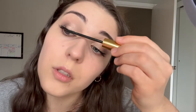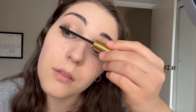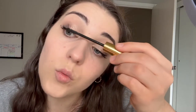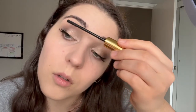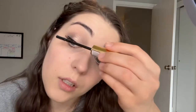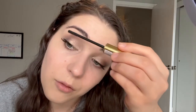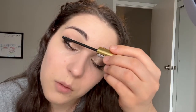With tubing formulas, once you overdo it and they start to get clumpy, then it just looks really bad. So I'm gonna try to avoid that. But this one, okay, it's not bad. It's a little bit too finicky for me. It's a little too dry, which makes me play around with it a lot more, which I don't really care to do with mascara. I like it to just be quick and easy.